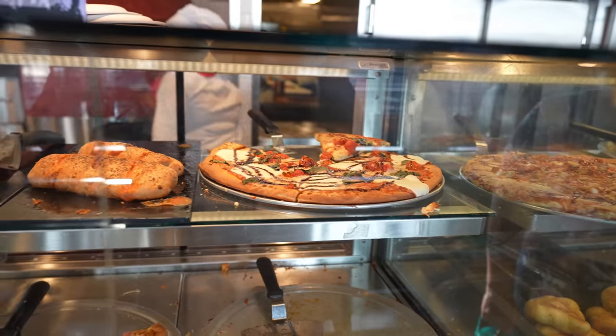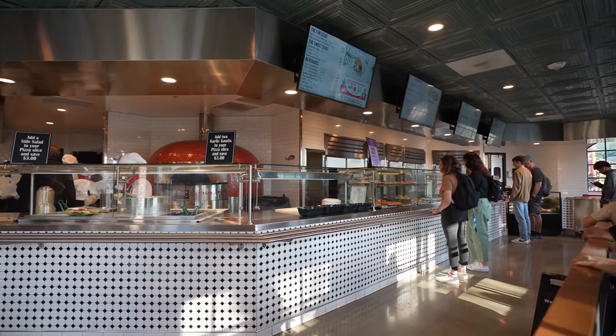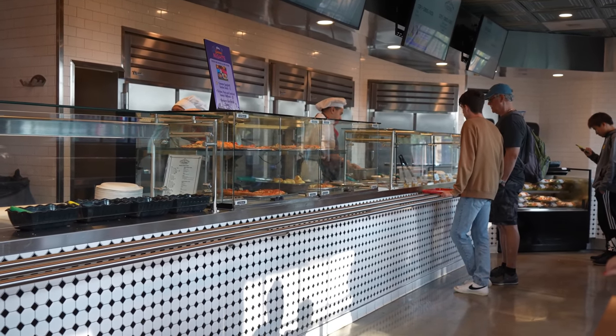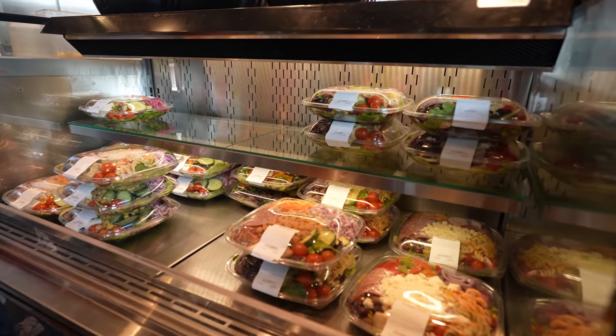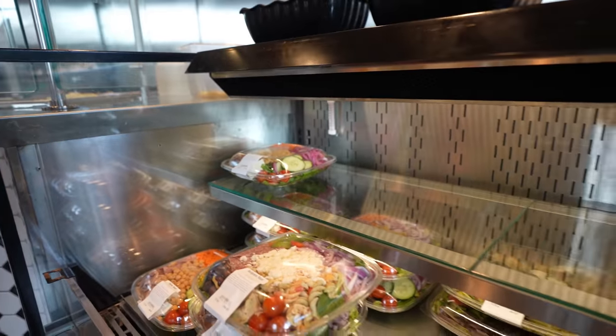Okay, so we're at the Prop Shop Pizzeria. They have some kind of spaghetti for a tasting, and we're gonna try this out. We're gonna let you know if it's any good. I've never been in here. It's brand new, and I've never tried the pizza or the spaghetti, but we're here to try it out now. I believe they opened last year, or 2021 or 2020, I forgot. Also at the Prop Shop Pizzeria, they have some pre-made salads here, and they look pretty tasty.